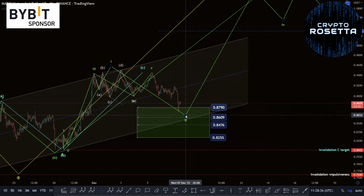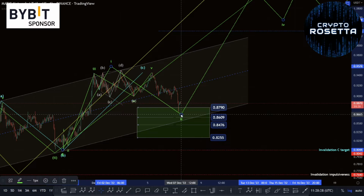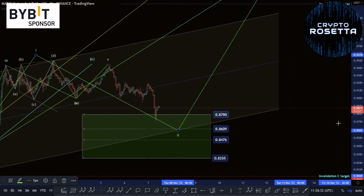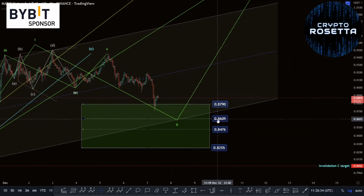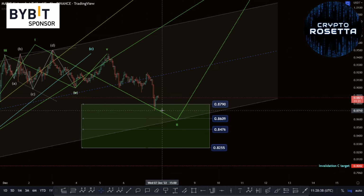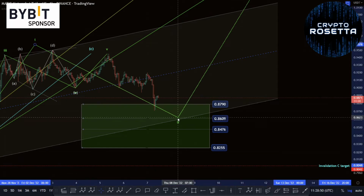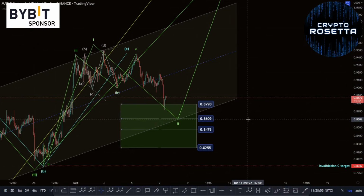for the current area. Though we could look to move a little bit further down, maybe towards this 8609 area, should we fail to hold this low here at 8710. So if we fail to hold this 8710 area, we could look to push down and just retest this trend line and potentially this 8609 area as a 0.618 retracement.